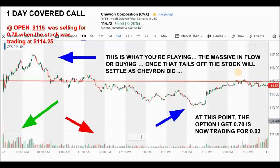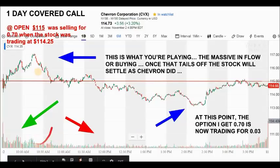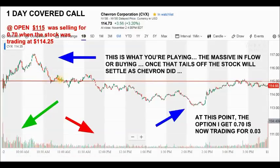All I have to do is pick a strike price for which I believe Chevron is not going to finish above. And I felt 115 was a good number. And sure enough, as the rest of the day played out, look what happened. That momentum, all those buyers start to tail off, and they tail off quick. You could see down here with our volume. And sure enough, it starts to come down right around that 115 mark, and I'm feeling pretty good.